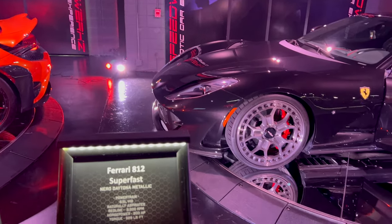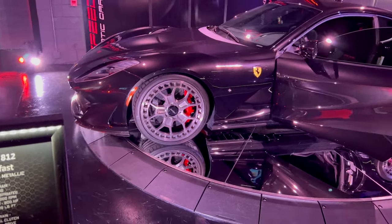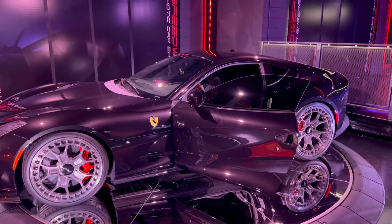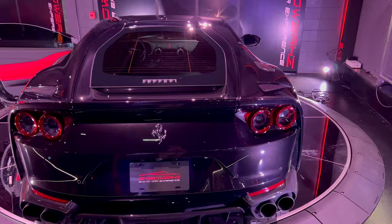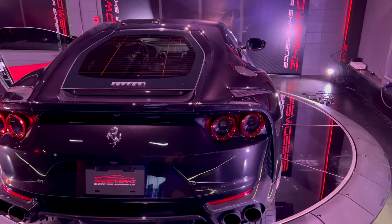Dang. We got a Ferrari 812 Superfast. This one's a mere $450,000. I've never really been a big Ferrari guy. I don't know why. It's a pretty nice looking car, but I don't know. I'll take the McLaren, I think.